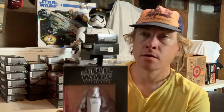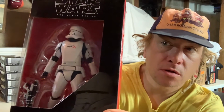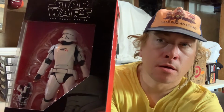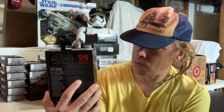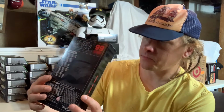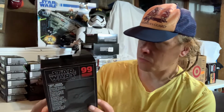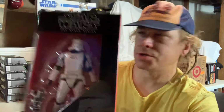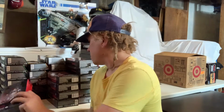We have the First Order Jet Trooper. Very cool. Maybe he's got his rocket pack on. I don't know, it's in there somewhere. Okay, so there's the Jet Trooper. We'll just set him back.